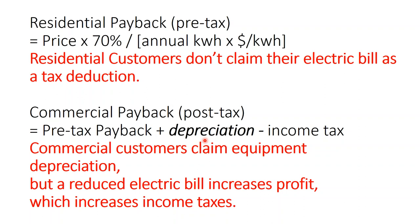But what the solar installer who says that leaves out of the model is that the commercial business who owns the solar array also has to pay income tax on the revenue that the solar array produces. The revenue that goes into the residential bill doesn't have a tax treatment. The commercial, though, either you're selling the electricity to someone and that gets taxed, or you are reducing your corporate electric bill, and so you have less expenses, and so your profit goes up, and there's still a tax effect on that revenue. And so the impact of depreciation and income tax is that they kind of balance each other out.